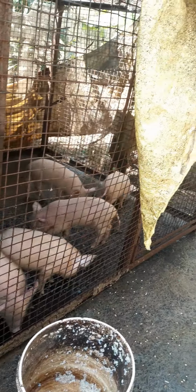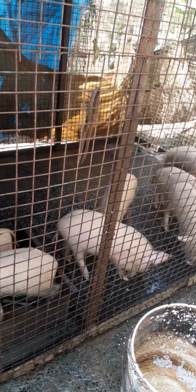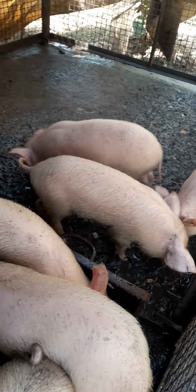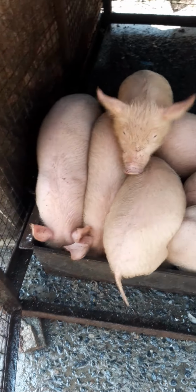You all can also make this kind of room, a small one, only for breeding purposes, or when you have piglets for sale. You can keep them here slowly, so big pigs don't come and beat them and try to not give them feed. When they are small and together, they can eat what they want. They can be very free. When they have bigger pigs with them, they get a little bit scared, so they don't get proper feed to eat. So this is the right way to keep them separately. Okay.